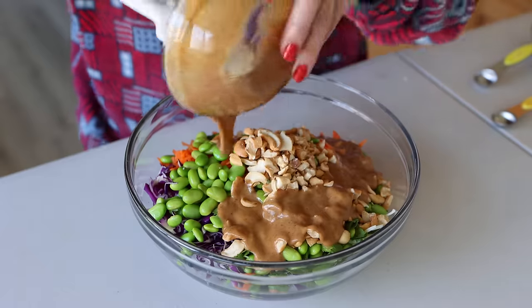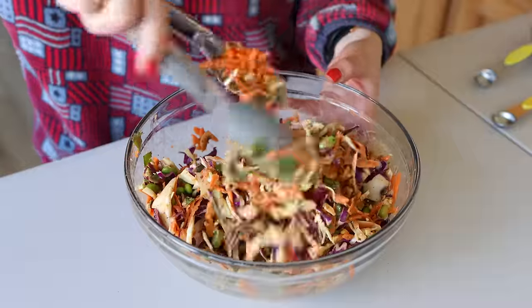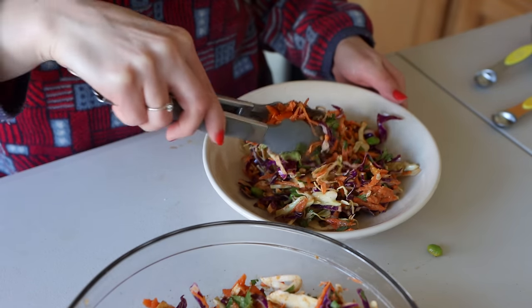So this week I am topping that salad with a few pieces of my crispy sesame panko tofu. I just reheat those in my air fryer. It actually takes like under 10 minutes to get them really nice and crispy again.